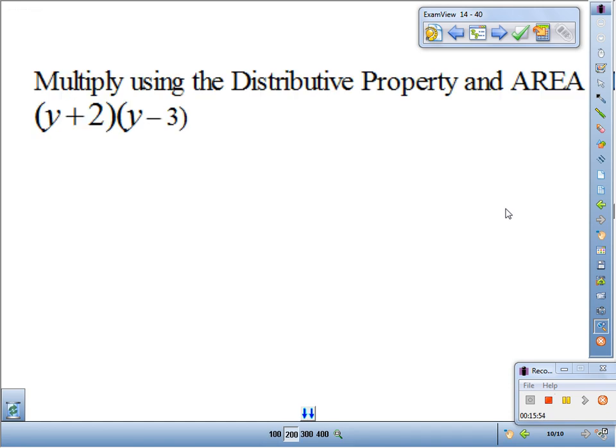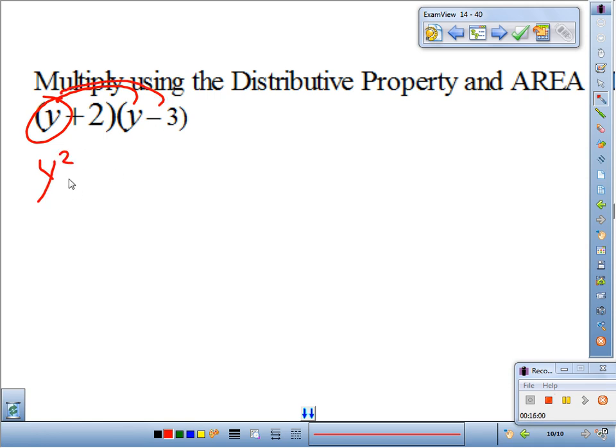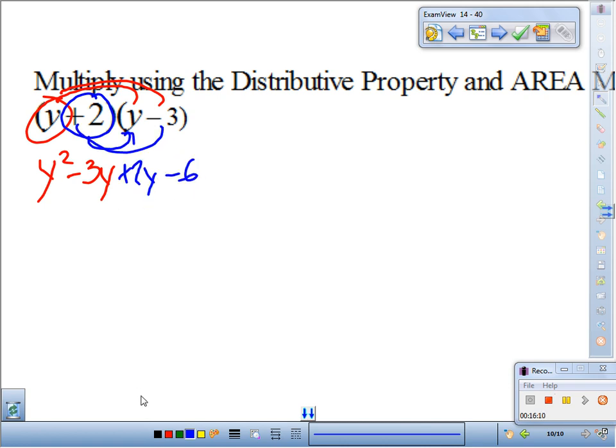And another one. Distributed property and area model. Y times y squared, y times negative 3y. From there I got 2 times y, that's positive 2y. 2 times negative 3, that's negative 6. From there, can I combine like terms? Yes. Y squared minus y minus 6.